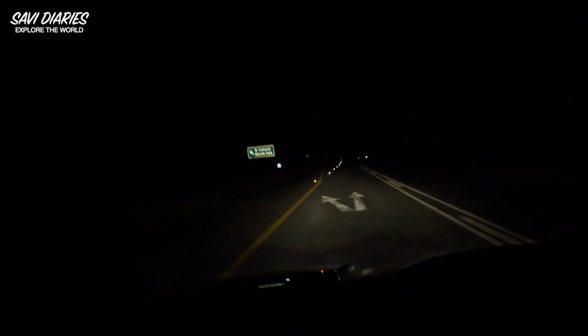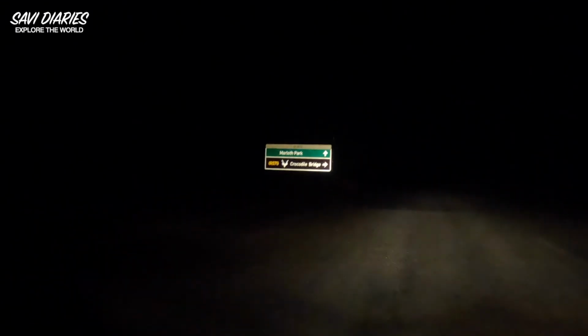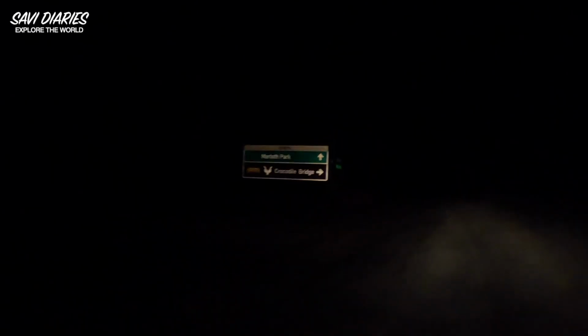We are getting close to Ngwenya Lodge and we can spot its sign also. You can see sign of Crocodile Bridge Gate also, which is one of the entrances to Kruger National Park and is the closest one to our lodge. It's 8:40 p.m. and finally we are entering our lodge.